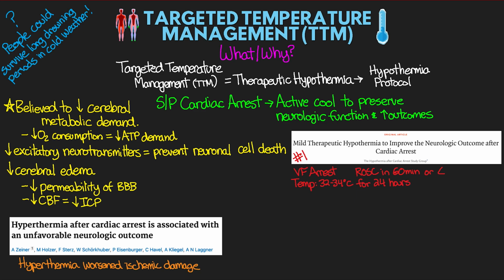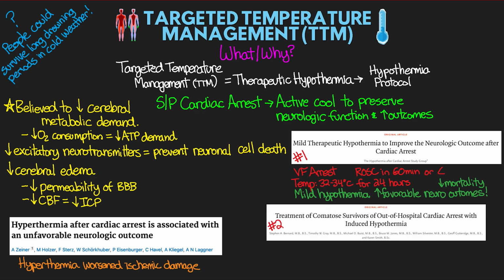The conclusion that they came to was that mild hypothermia increased the favorable neurologic outcomes and reduced mortality. Now, the next of these landmark studies was called Treatment of Comatose Survivors of Out-of-Hospital Cardiac Arrest with Induced Hypothermia. Once again, this was another randomized controlled trial comparing normothermia to hypothermia in comatose survivors of cardiac arrest.